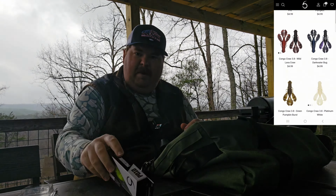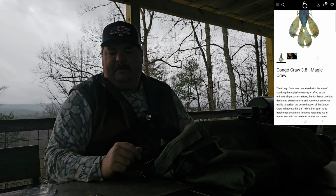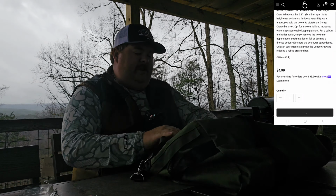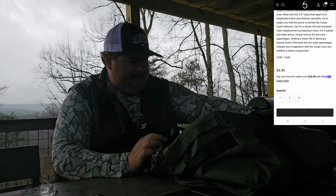Really good when you're wanting to run that bottom, bouncing them rocks and keep it down there a little bit easier. That one's a 10 footer. I think they got a bunch of different sizes in that. 10 footer definitely going to get used by me. Let's see.